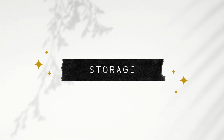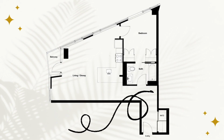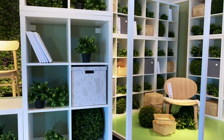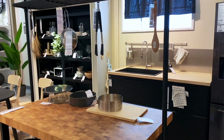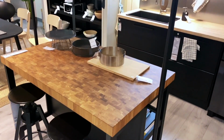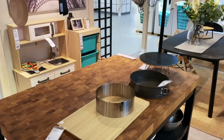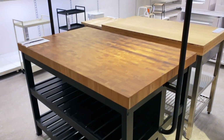So, like I said at the top of the video, our main quest was to find a closet to put in this spot in our new apartment. But before we get to that, we'll do some storage side quests first. First off, I loved this movable island to give a kitchen more storage and prep space. This won't work in our kitchen, but if you have a kitchen that's begging for an island, you might want to consider something like this.